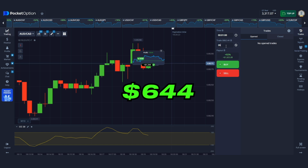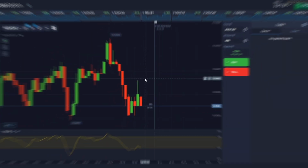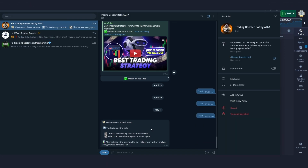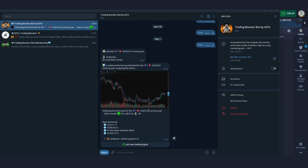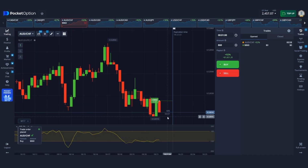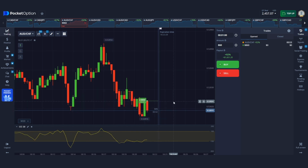We bring the next trade again to 26%. That's $860, approximately that amount, and we'll open the trade. Now I choose the currency pair, Australian dollar, Swiss franc. I switch to the booster bot, select this currency pair, and the trade time is 1 minute. I receive a buy signal. I see that the indicator is in the working range, and right from here I open a buy trade. Well, let's wait for the result of this trade.